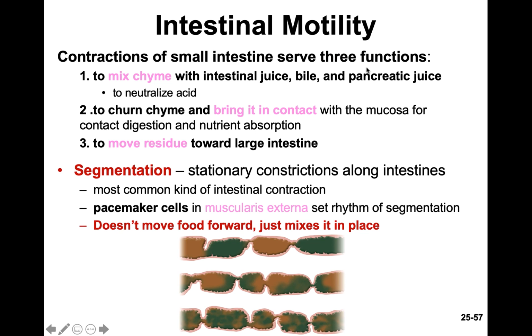So intestinal motility happens, number one, to mix the chyme. And you're mixing the chyme with brush border enzymes, with pancreatic juices, and with bile, and helps to neutralize those acids as well. And it's also there to churn the chyme and bring it in contact with the brush border. Lastly, of course, you have to move that chyme through the duodenum, through the jejunum, through the ileum, and towards the large intestine. Now, there is a term here called segmentation.